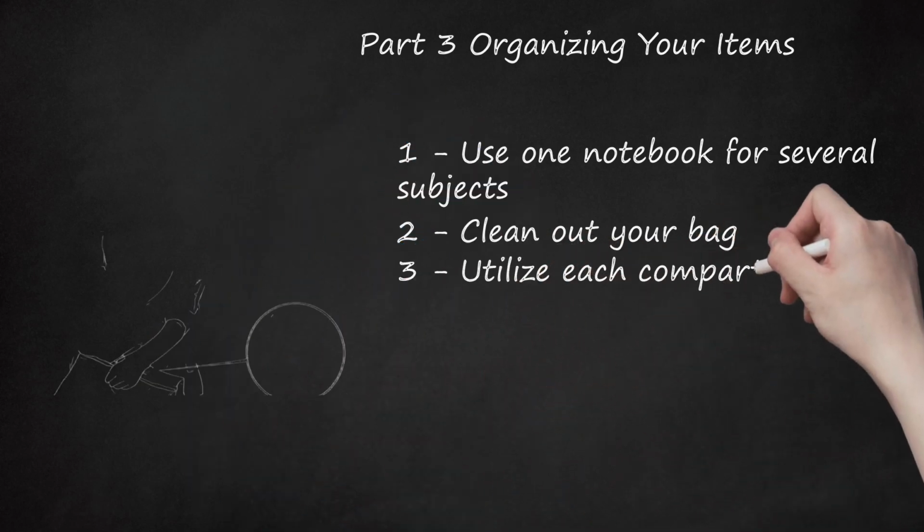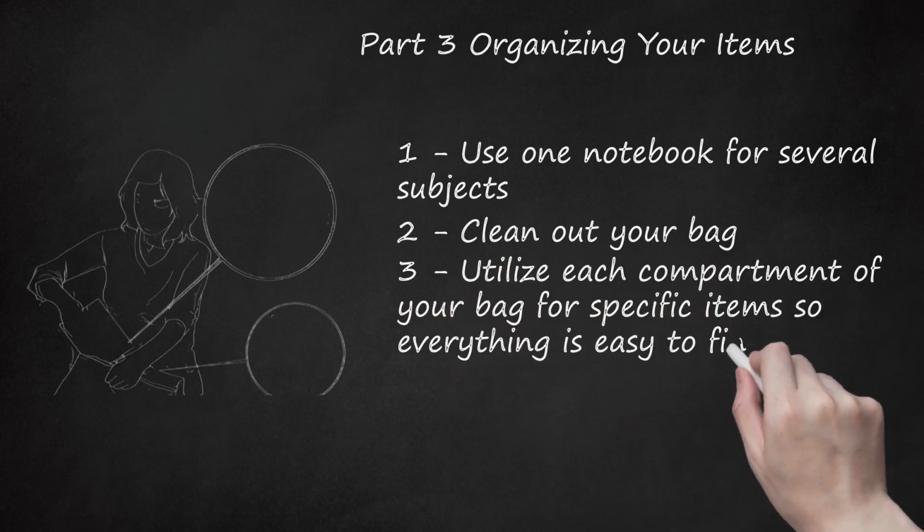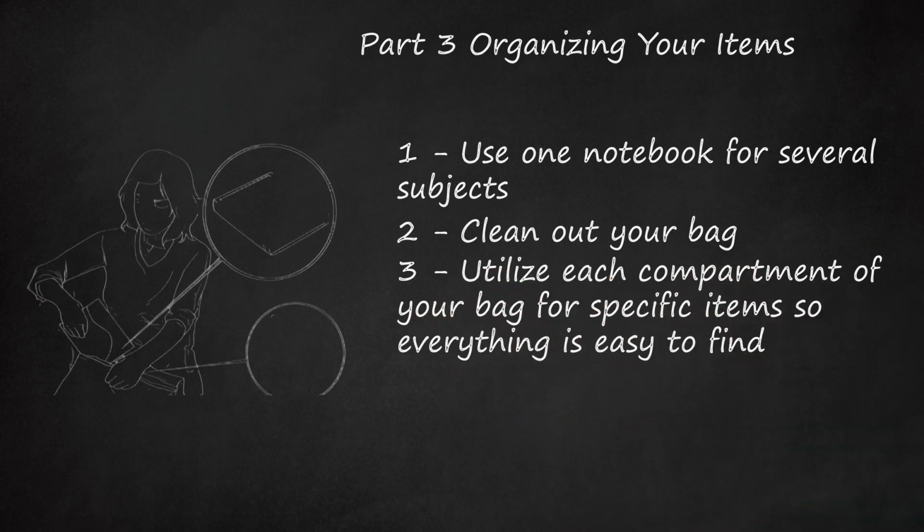3. Utilize each compartment of your bag for specific items so everything is easy to find. You will have everything that used to be in your locker in your bag. This can be overwhelming if you don't have a system to find what you are looking for. Use a bag with multiple compartments. Assign items to each compartment. Keep your pens and pencils in one place, your books in another, your notebooks in another, and so on.